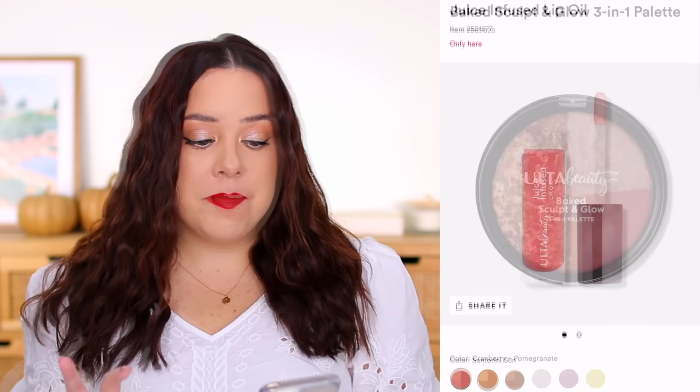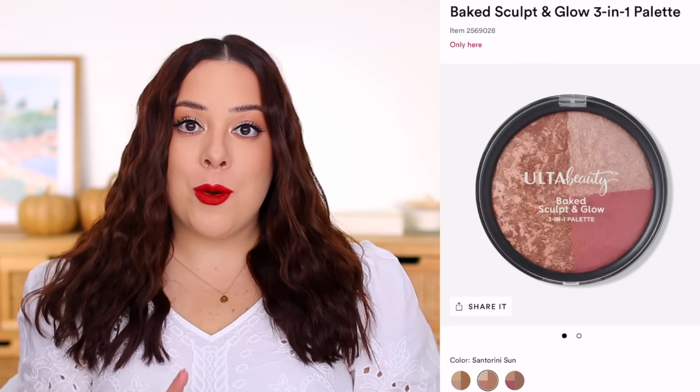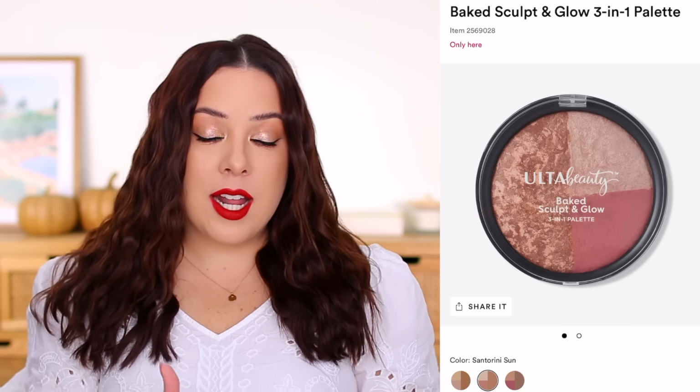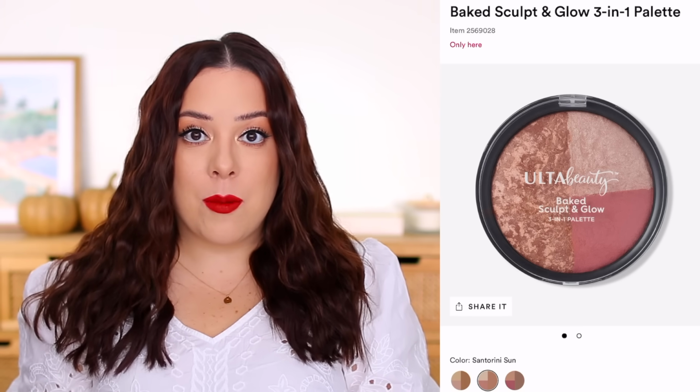Such a nice option. And then their Baked Sculpt and Glow is so beautiful. It's basically like a trio that comes with a bronzer, a blush, and a highlighter. And they have a couple of different color options, but I really think this formula is so similar to Hourglass.